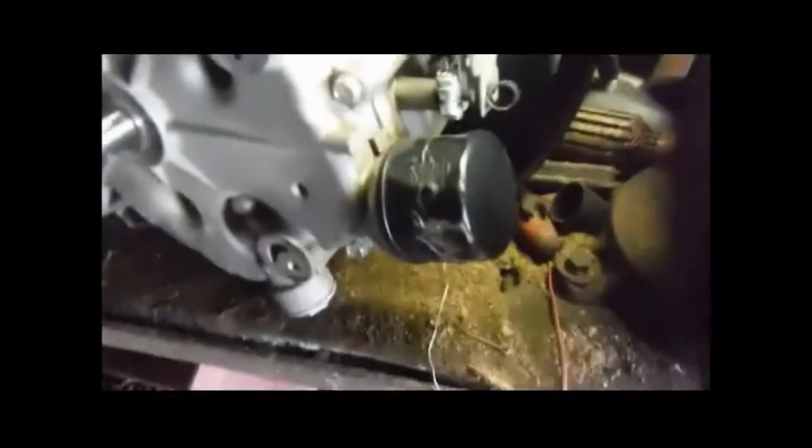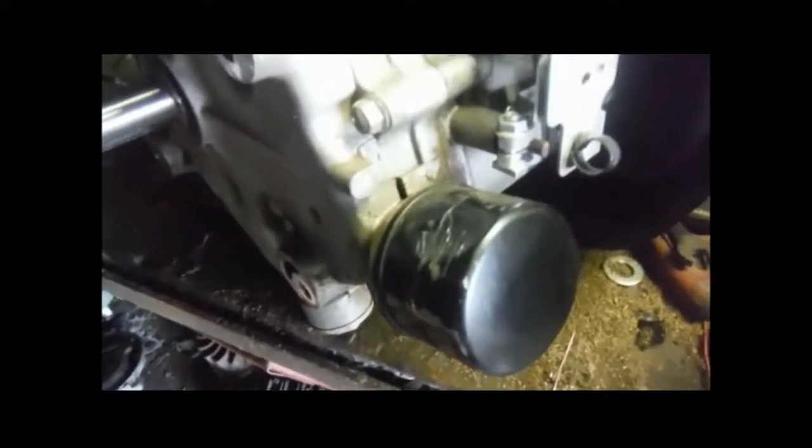Let me change some settings. Hang on. Be right back. All right, I have switched you guys around to a different HD setting. The problem is that fluorescent light is doing that, by the way.